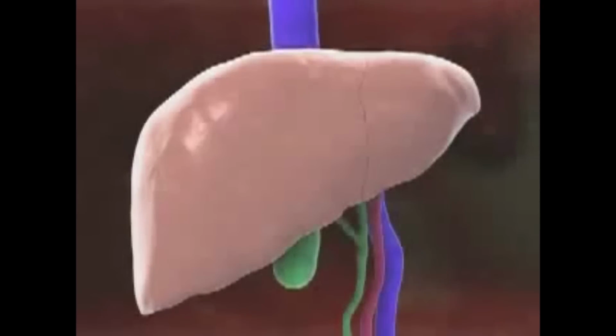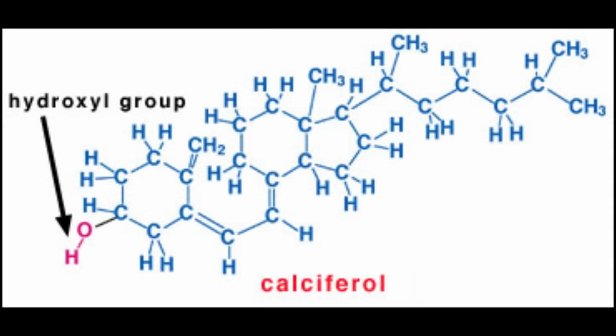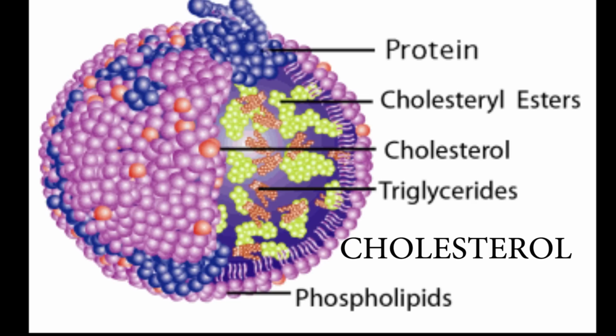The liver is the second largest organ in the body and has diverse functions. It stores carbohydrates, iron, retinol, and calciferol. It produces urea by deaminating the amino group of amino acids. It synthesizes proteins. It also synthesizes cholesterol to be shipped out to the rest of the body, as well as the lipoproteins, LDLs and HDLs, that allow the nonpolar cholesterol molecule to be transported through the bloodstream.